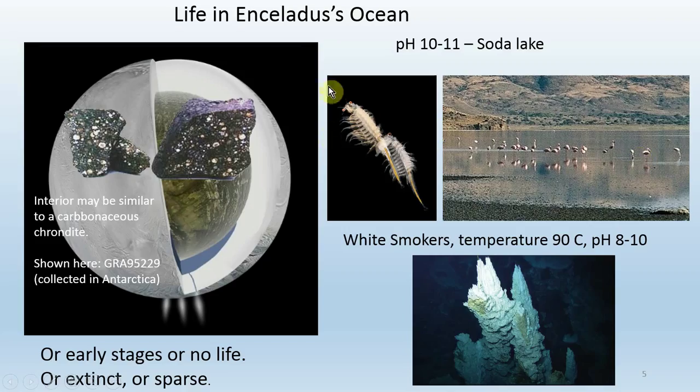Its interior is probably like a carbonaceous chondrite meteorite, unprocessed early solar system material, rich in organics. That's great for life, except that it's also completely undifferentiated and porous. It's thought that all the salt from its interior has already flowed into its ocean, so it may have reached chemical equilibrium, and any life there might have run out of food and be extinct or sparse. On the other hand, tidal effects might easily supply enough energy for a complex ecosystem.